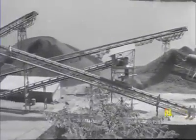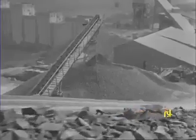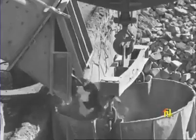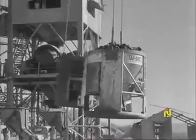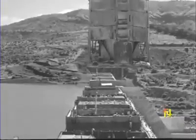Sand, metal and stone are used in making concrete for the dam. To get the materials to the actual site, they are loaded into huge buckets and sent swinging away along the ropeway.